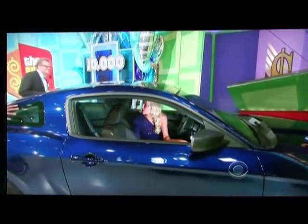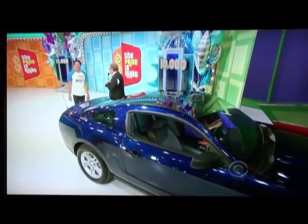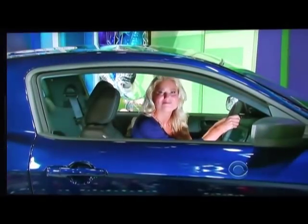I'm so sorry. I'm so sorry, Cameron. I think the car's still okay. Cameron. Yes. We'll get you a brand new car, I swear, when you win this one. This is going to be a damaged used car. We'll get you a brand new car.